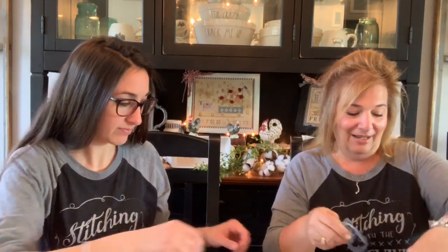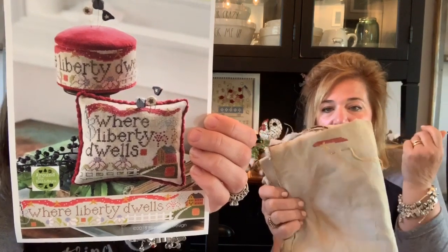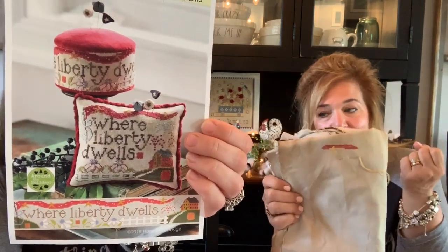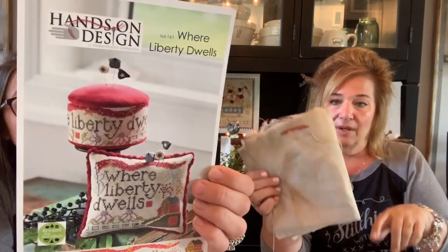Then the next day, we were in San Diego, and I started... Yeah, it was Saturday. I feel like you showed that last week. No, I didn't. You showed yours last week, because you started last week. Liberty Wells. So I didn't have very much stitching time at all, and I started the flag up on the top of the drum.